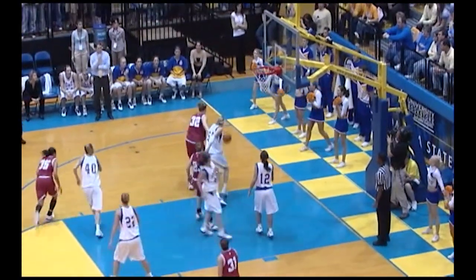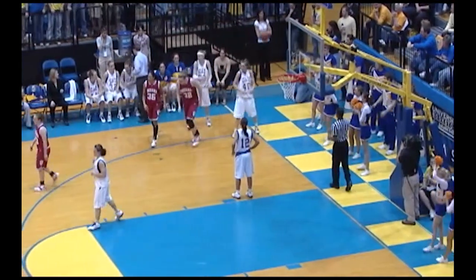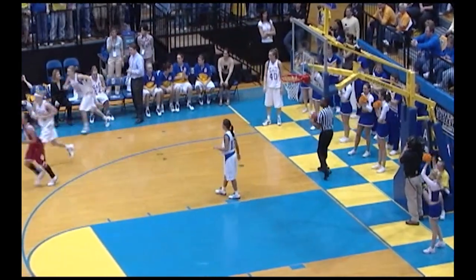Roberson's 3, trying to lean in for contact. 3 no good. Trying to save it in the corner was McKay. She's on the checkerboard out of bounds. So turnover. It'll be Jackrabbit ball going the other way.